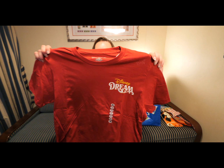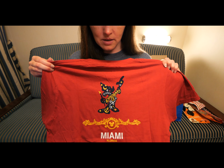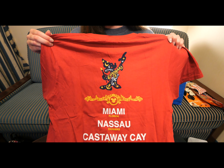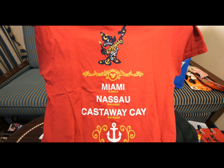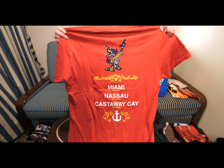Love the color. Let me show you the back. The back is the best part. It's got like the itinerary since we sailed out of Miami. It's got Nassau and Castaway Key, which were our stops for this trip. So love that. And of course the reusable bags.